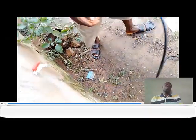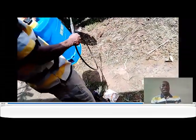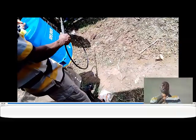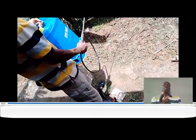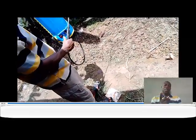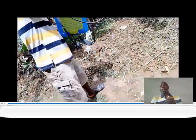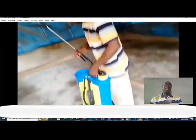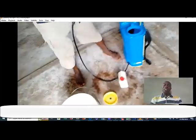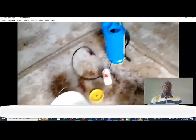Now this is a cleaning process. I just switch it on. This is a battery powered sprayer. I've switched it on now, and I'm just trying to clean the hose. This is very important as well, because some residue of what I sprayed last with it will still be inside that hose. That's why I have to make sure that I clean it thoroughly. Everything you are doing in poultry business needs thoroughness. Make sure you do everything in your poultry business with thoroughness. That's what will give you the best result that you have ever desired.